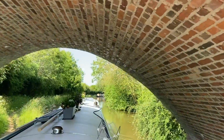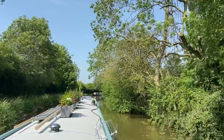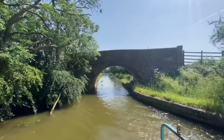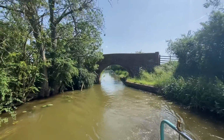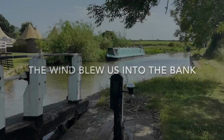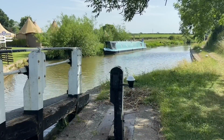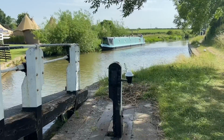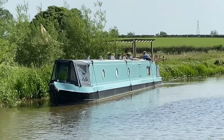You can see how windy it was looking at the trees here. And strong winds are a narrowboater's worst enemy. I'd gone ahead to set the lock, so I couldn't even help Pete at all at this point. This was one of those times when we were very thankful that we had a barge pole to hand.